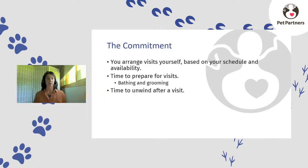We have some volunteers that visit 2 or 3 times a week, some volunteers that visit 2 or 3 times a month, and some that might only visit 2 or 3 times a year, and that is all acceptable. As you're thinking about whether or not this fits into your schedule, I will say that beyond the visits, you do need to consider some of the time investment both before and after a visit. Your animal needs to be well groomed before you show up at a facility, and then afterwards, as I mentioned, they tend to be somewhat tired or fatigued, so you need to ensure your animal has a quiet space and time to unwind after a visit.